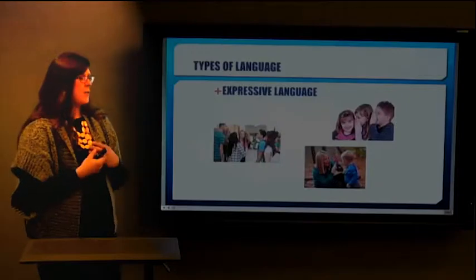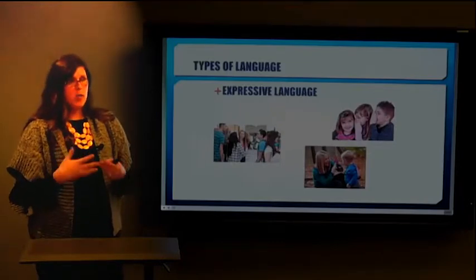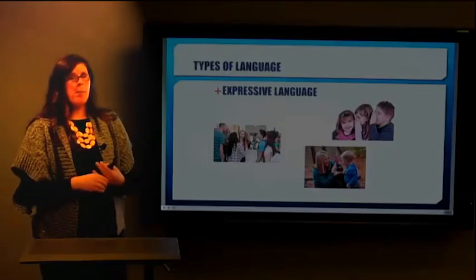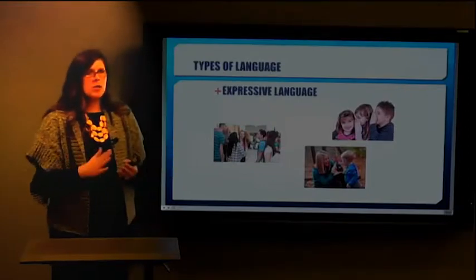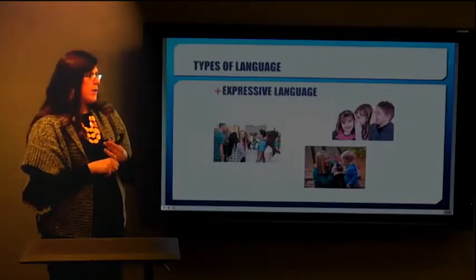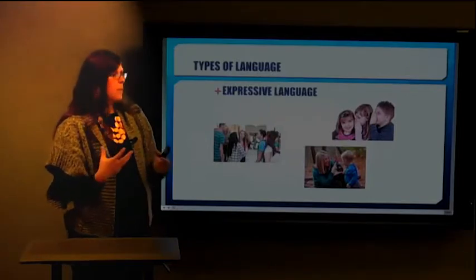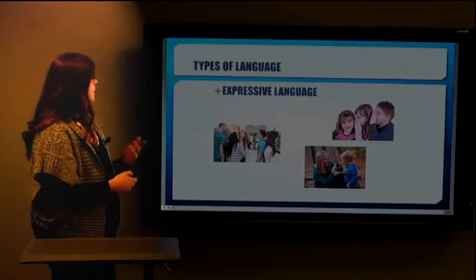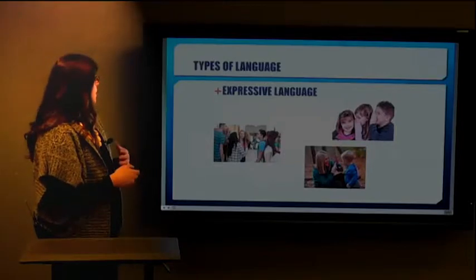On the other side of that is expressive language. This is what we use to actually express our thoughts, our ideas, and our feelings. For most of us, this is spoken language. But like I said, if you're using a visual or gestural communication, then you might use American Sign Language, you might use pictures, you might have an iPad that has a communication program on it, or another device that is specifically for individuals who use it for their communication. So expressive language can look different ways too. It can be written, it could be pictures, it could also be gestures that you use.